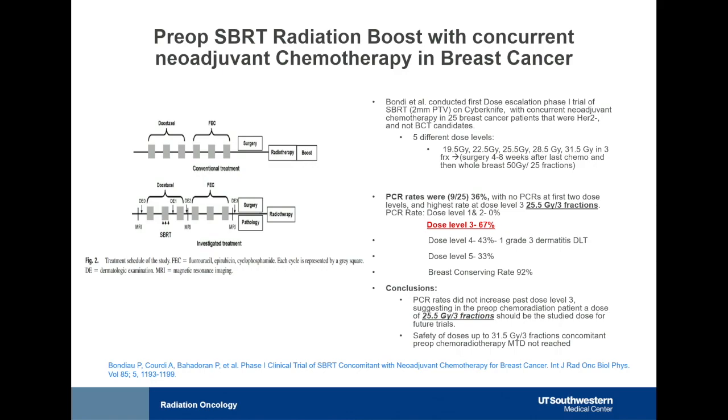But this does point out that perhaps maybe we don't need to be treating comprehensively in the preoperative setting, and maybe we can reduce our volumes, which would then potentially reduce toxicities.